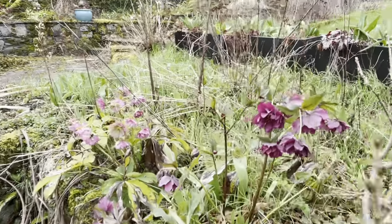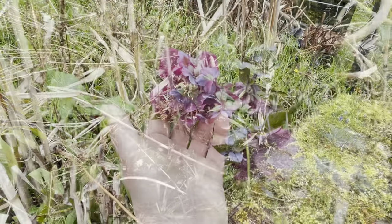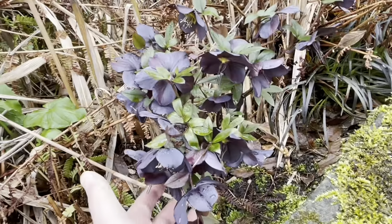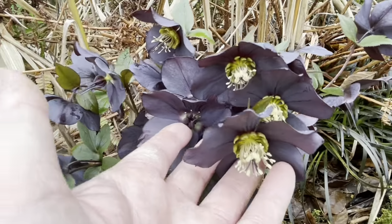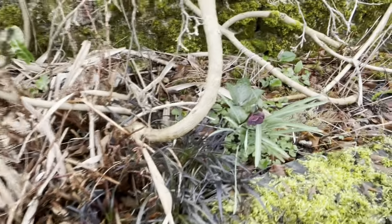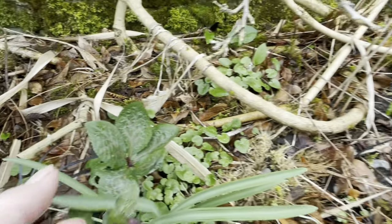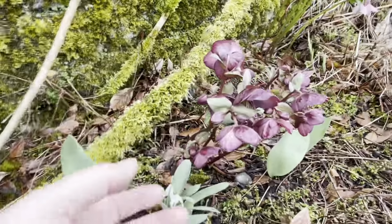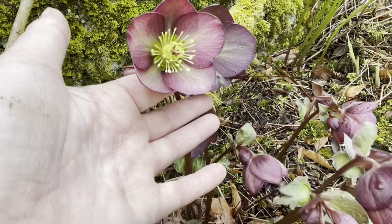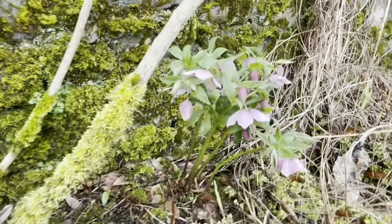So here's some of these, really, really beautiful. Look at that. These black hellebores, you can see those are beautiful black hellebores. They are in deep shade. They never get any sun, no direct light. This one is a different one. It has no direct light. Here's another one with no direct light in winter or summer. It's in quite deep shade.